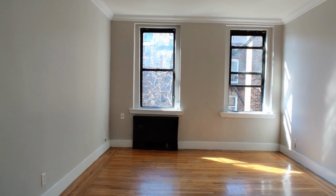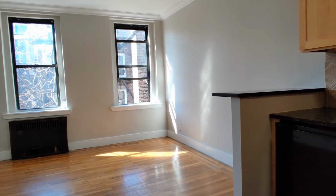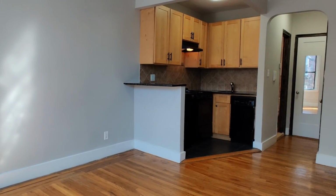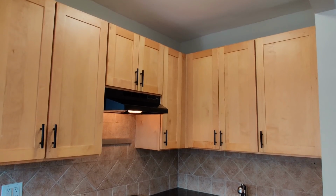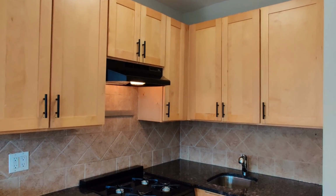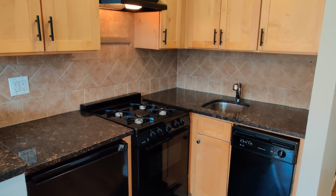And then it looks like there's also plenty of room to have a couch. You could get a 3-seater couch, and then you could also have an entertainment center against the wall over here right next to the kitchen. It's got relatively new appliances, it's got plenty of cabinets, and it has a dishwasher, which is awesome because so many of these apartments don't have a dishwasher at all. But this one does, and it's got a nice ventilated hood for cooking.